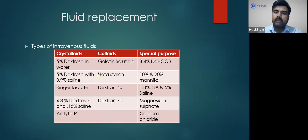And what about colloids? They are gelatin solution, dextran 40, and hetastarch. So these belong to colloids. And the special purpose fluids are sodium bicarbonate, mannitol, magnesium sulfate, and calcium chloride.